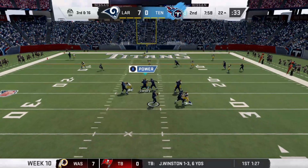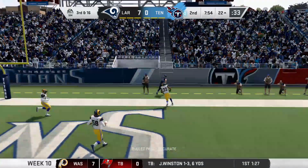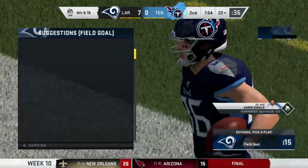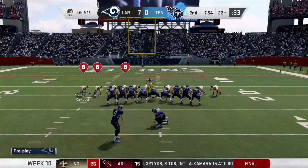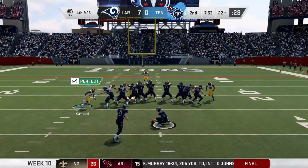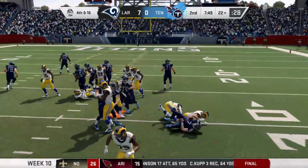Working out of the gun, Mariota, letting one go deep for the end zone. Coverage there pushes this to 4th down. How did he miss him? Wide open in the end zone. He's not hurried. He's not hit. And somehow, incomplete. Oh, they get to the football. It's blocked.